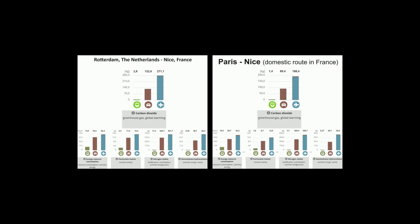Before we dive into this video, a quick comparison on the environmental impact if you're traveling by train, car and plane. The left side is for the entire route that I'll be taking today, from Rotterdam in the Netherlands to Nice in France, and the right side is for this specific trip report, which is from Paris to Nice within France. I'll get back to this at the end of the video. For now, let's dive into this video.